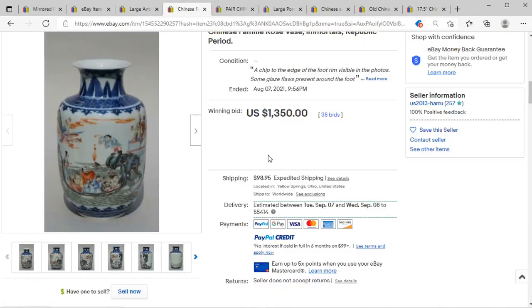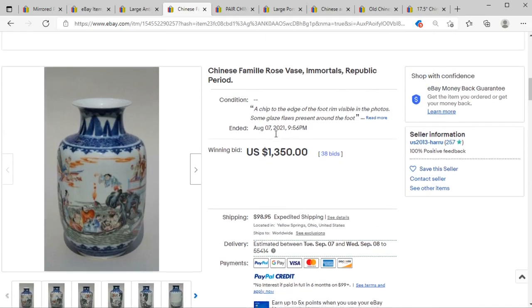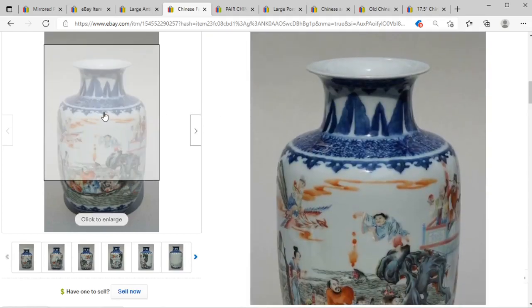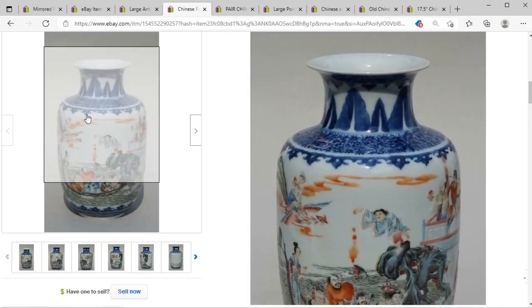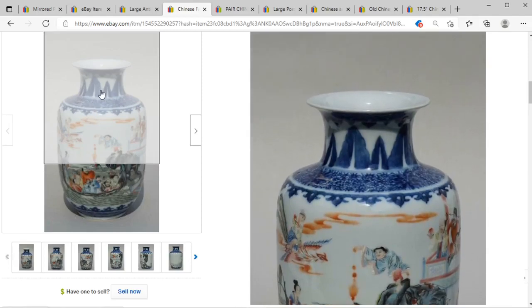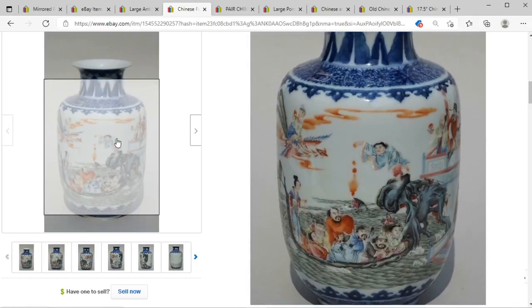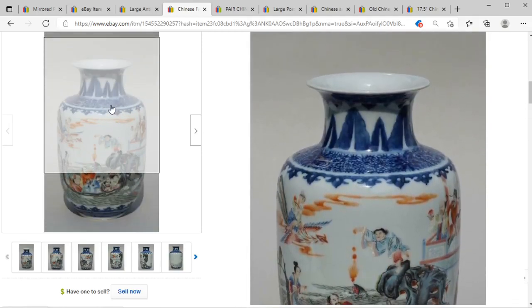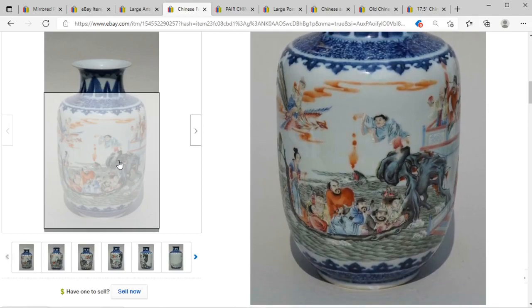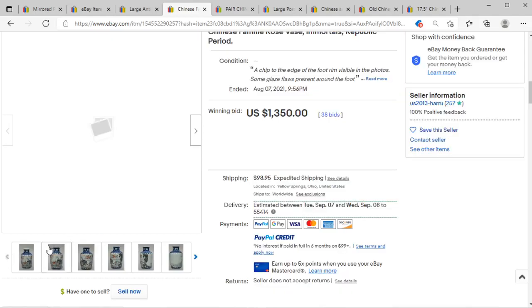And here we have what I thought was a pretty cool piece. We have a Republic period Immortals vase. This is an interesting one. The rim stylization is a little bit different than you might see in a lot of other Republic pieces, and I'll get to what I'm talking about there, which means to me it might be a little bit earlier in this style, but the painting itself might not support that. It might just be a little different.